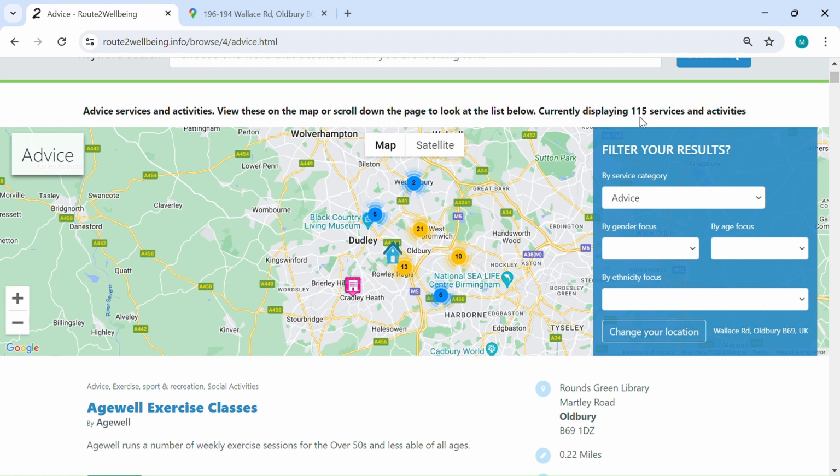I don't want to spend all my time looking through these, so I'm going to use the filtering option on the right-hand side of the map. You can see that in the blue box. It gives me the chance to refine my search in a few different ways. You can, for example, look for services that focus on a particular gender. For example, services that specialise in supporting men or women specifically.